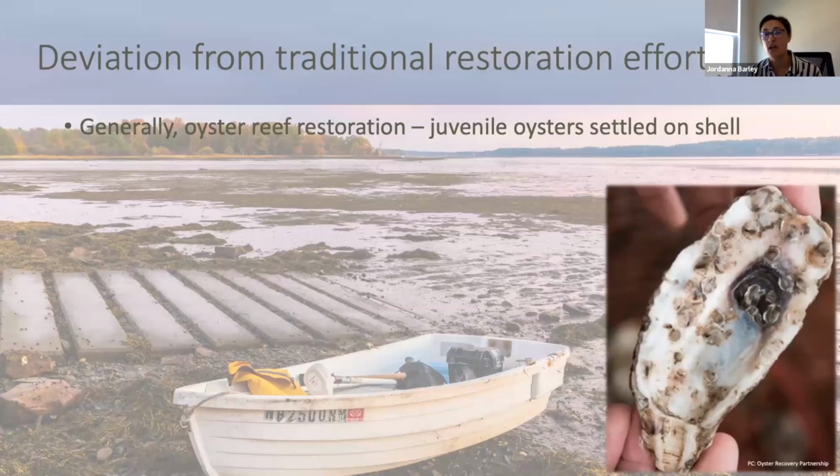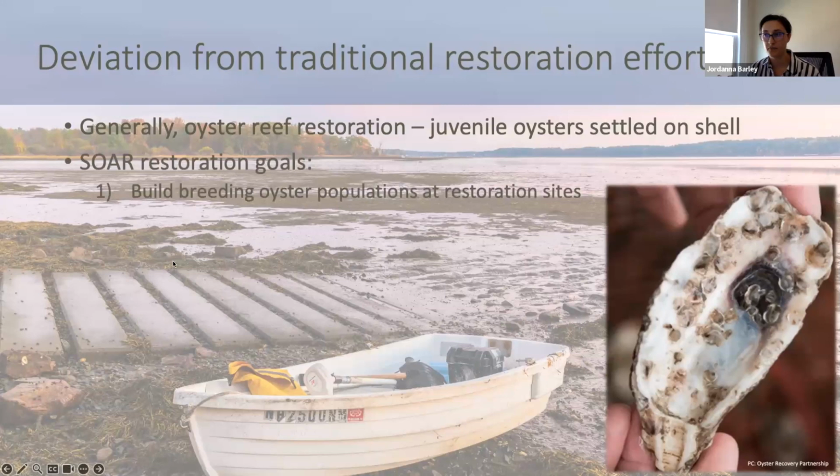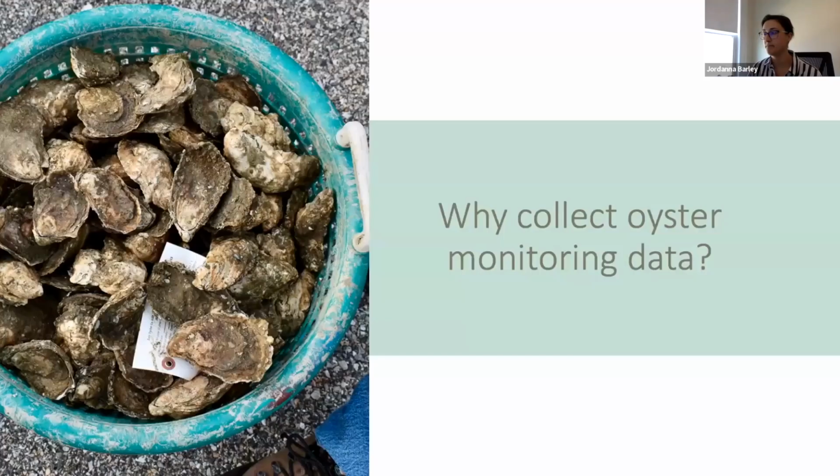So therefore, in addition to the goal of supporting the aquaculture industry, the SOAR program had 2 general goals for restoration. First, by putting out adult oysters, the hope was to immediately build the breeding oyster population at the restoration site, and then hopefully because of that, increase the settlement of juvenile oysters.